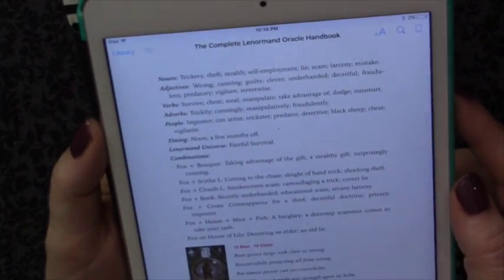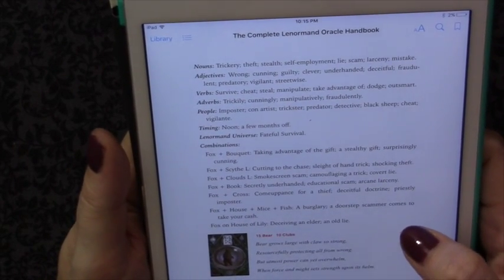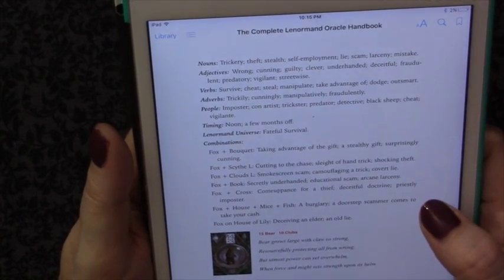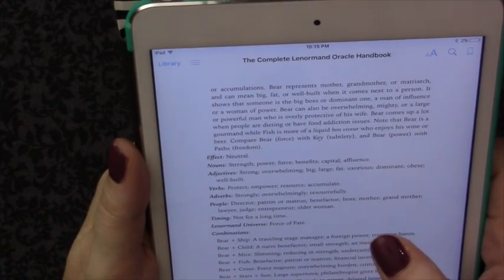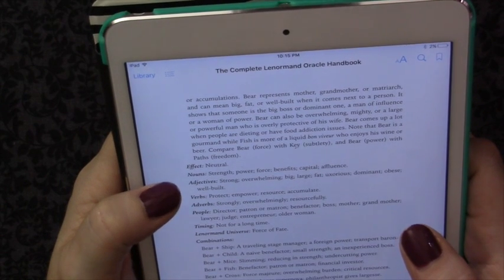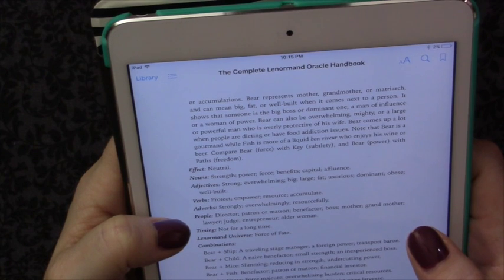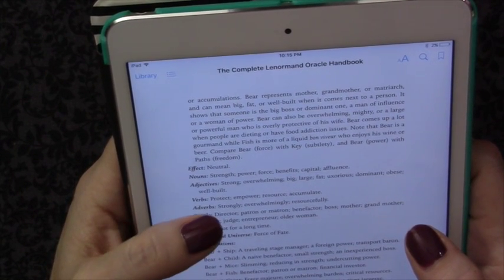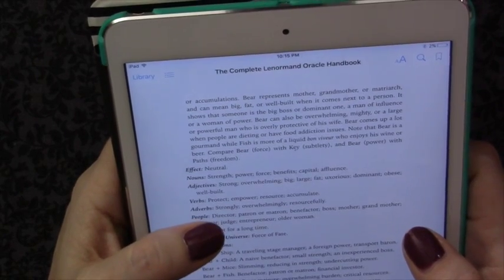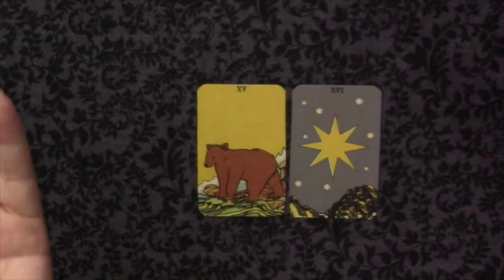Bear grows large with claws so strong. Bear represents power, strength, and resources. She can speak about your personal power as an individual and your resources and capital. Effect is neutral: strength, power, force, people, director, patron or matron, benefactor, boss, mother, grandmother, lawyer, judge, entrepreneur, an older woman. So it does have both male and female connotation. So I'm happy to see that, because that's generally how I read it.